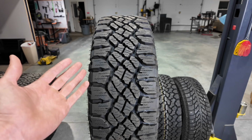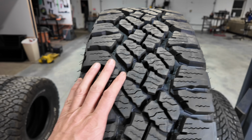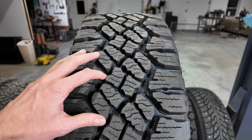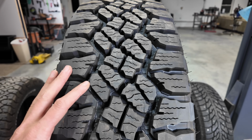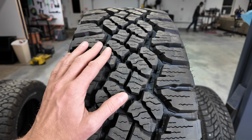And then mud. That's why this is in the mid-climate category. This thing can clear out the mud just like the Nokian. It's going to serve you really well in the south where it's all muddy. Still going to have a noisy tire.